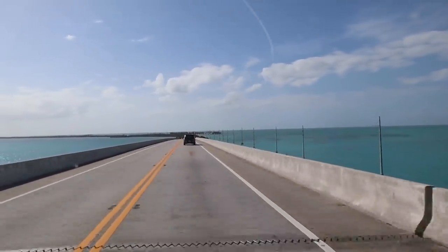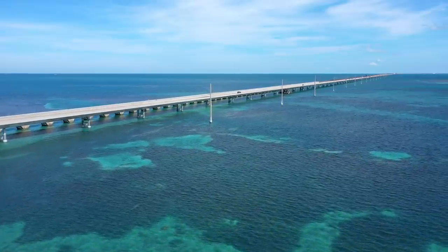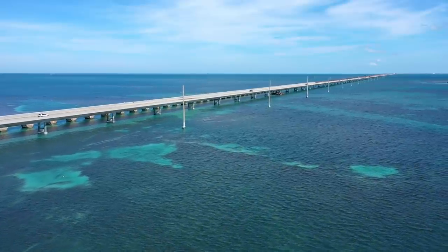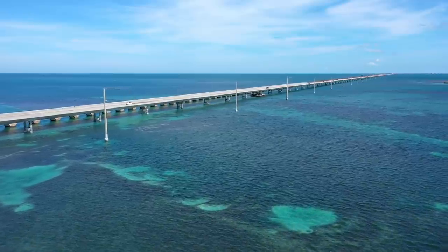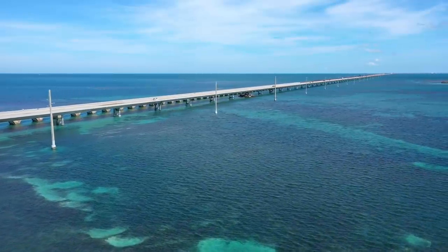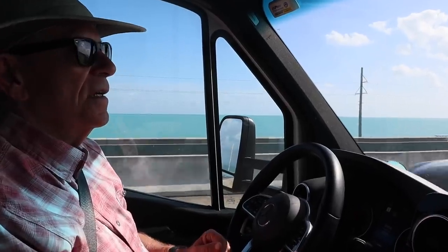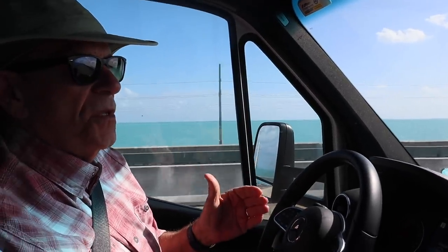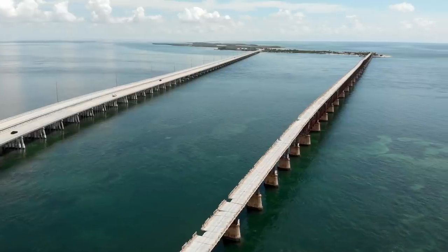U.S. Highway 1, also known as the Overseas Highway, going from Miami to the Florida Keys, about 150 miles, and beautiful it is. For RVers, this has to be one of the most in-demand camping areas anywhere in the U.S.